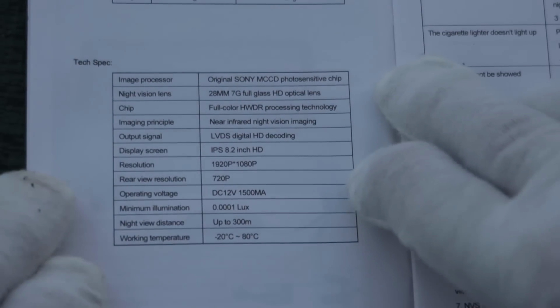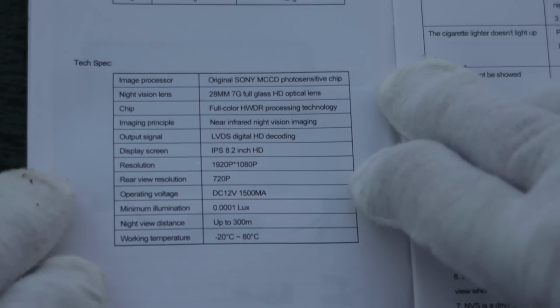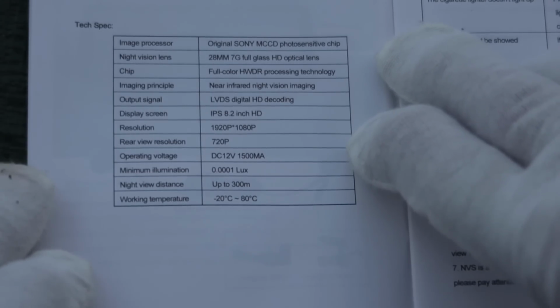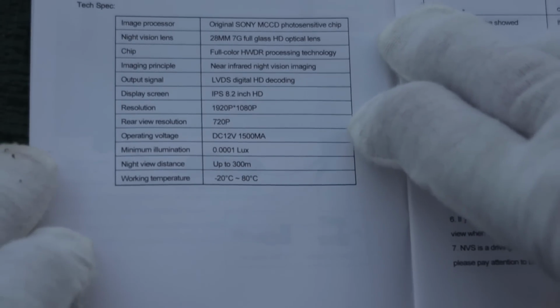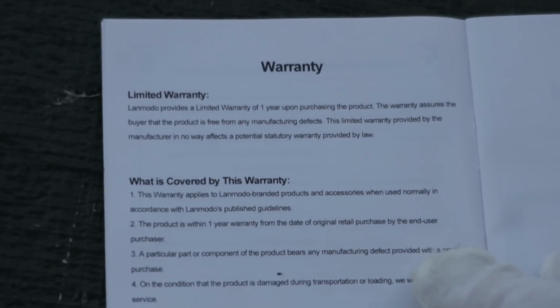Okay, so here are the specifications for those of you that care about the size and weight. There it is. This does use a Sony image processor, and it does have a glass optical lens. It's not one of those cheap plastic cameras. It uses near-infrared night vision imaging. It has an 8.2-inch HD screen, which displays 1920 by 1080, and the rear camera is 720p. And LANMODO does provide a 1-year warranty on the product.